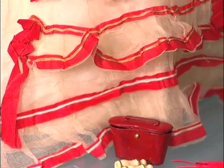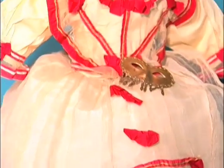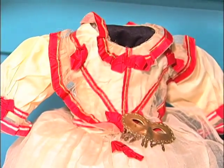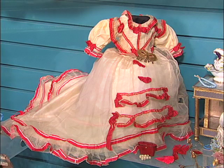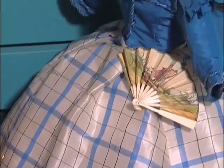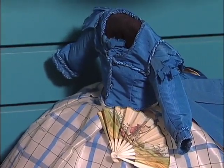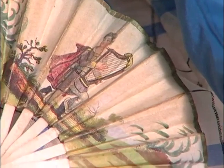But here's her favorite of all, her ball gown, created with silk, gauze, ribbon, and soutache trim. Soutache wasn't just for suits, it was also a decoration for ball gowns. But my favorite of all is her Eugenie blue promenade suit. And her fan. This was already 100 years old when Marie was brand new.